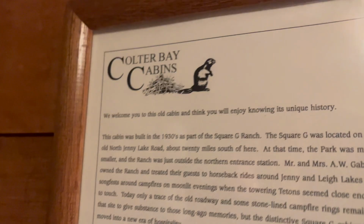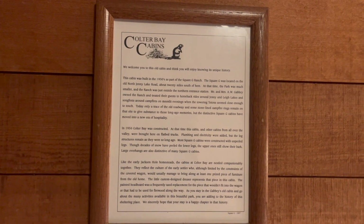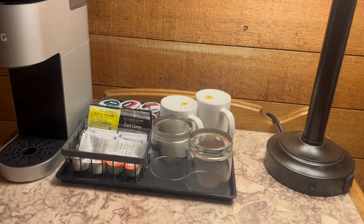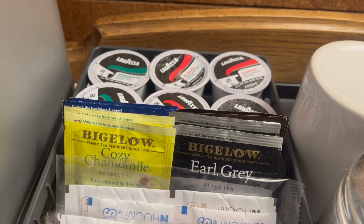There's some information about Colter Bay Cabins. So the cabin was built in the 1930s. Really, really interesting. And then just down here, there's another lamp with more outlets. There is a tea and coffee station here. So there's creamers, coffee, tea, 2 mugs, 2 glasses, and a Keurig. It's like being at Disney.